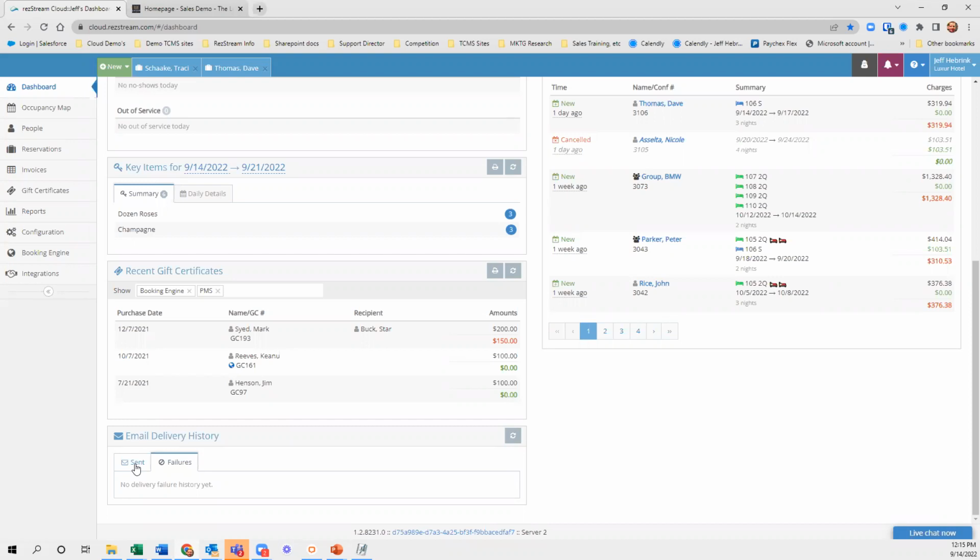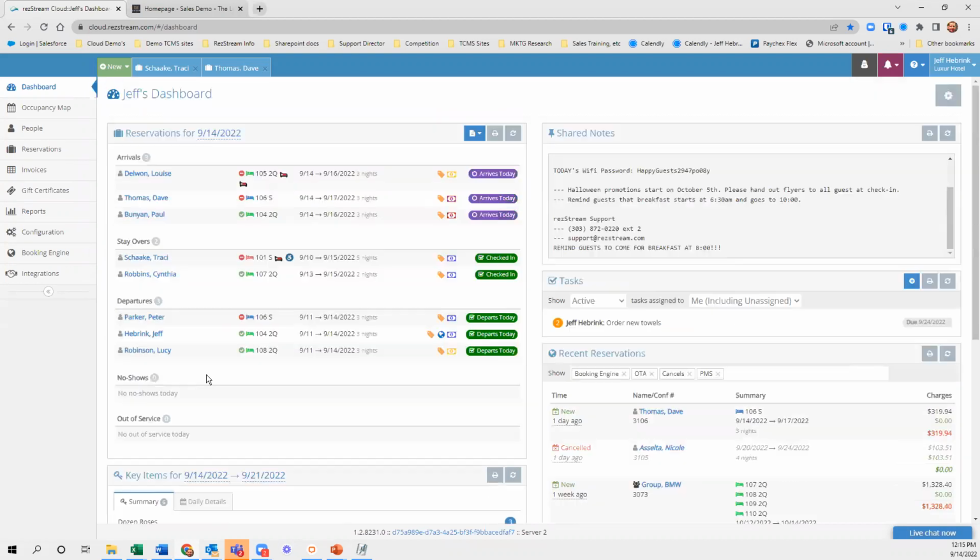Most people are doing it all manually right now, or maybe they're not doing it, because trying to separately email each reservation 3 days before their arrival, and the night before they're leaving, and then the day after they leave, that's a big task. This can automate all of that stuff. So that's kind of the dashboard.